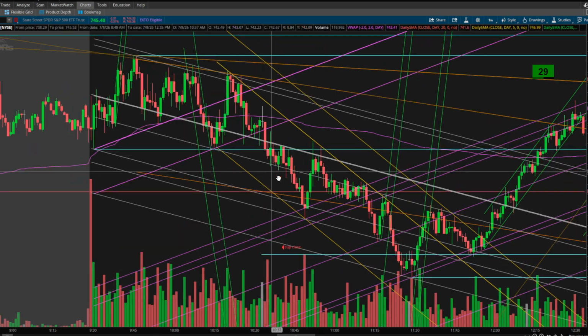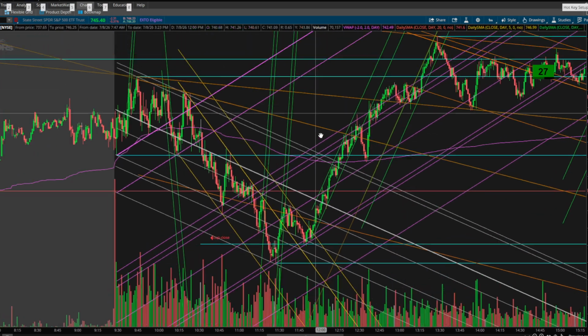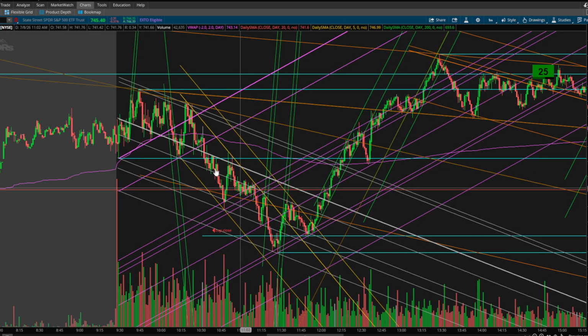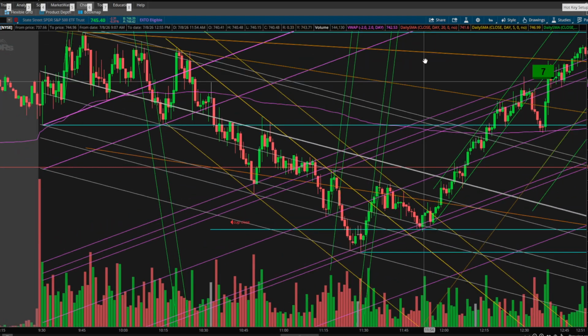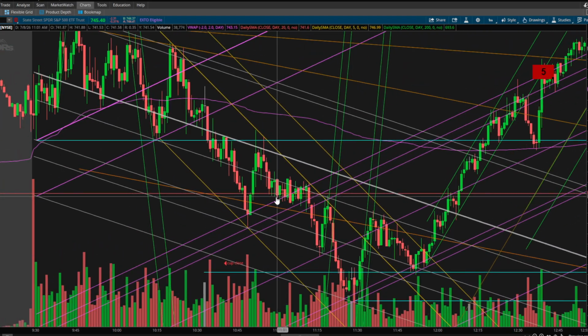So I didn't have this gold selling, which would have been nice. I did have the gray. It had broken. It engulfed with a green candle. This was also 20-day. This also bounced on my gray there. So I got it, I think, on the test of this purple. So looking for a retracement, and it built liquidity on purple.